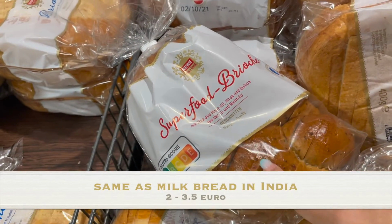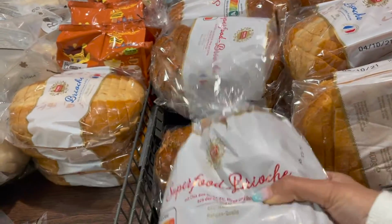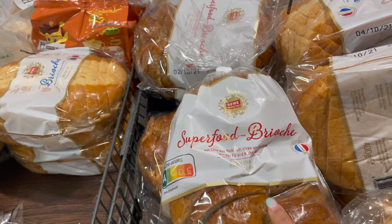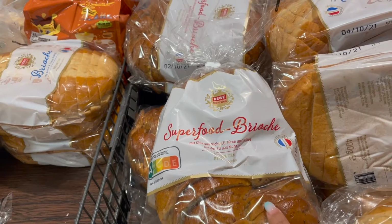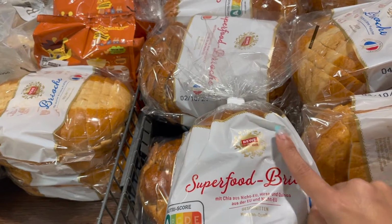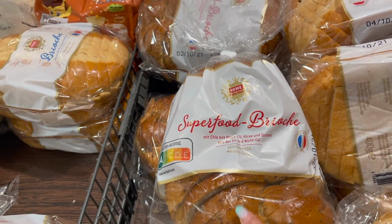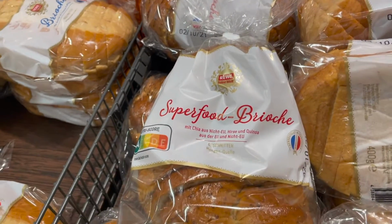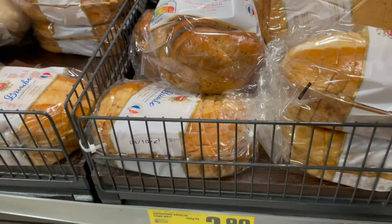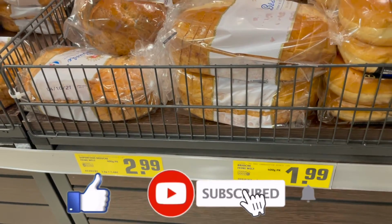The other type of product is this bread. This is very close to the milk bread in India. This is the premium bread and it is sweet when you eat it. You can eat it directly, or apply some jam on top of it, or dip it in milk and eat it. This will cost you, I think, 2.99 each bread.